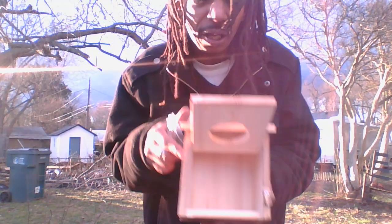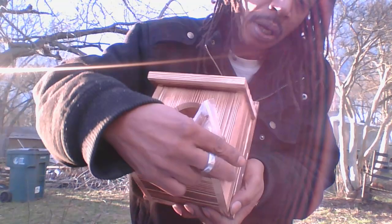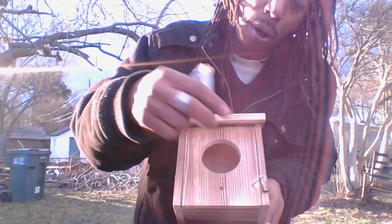And then in this container, it opens up like that, you guys. There's a little flap in the front. You just take the flap. You can go in here and check and make sure there's nothing going on in there, or you can check to make sure that the season is over and the babies are gone.